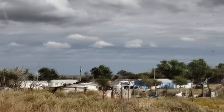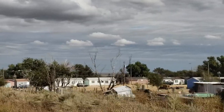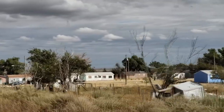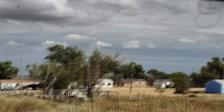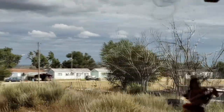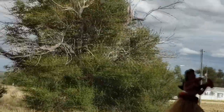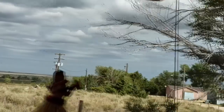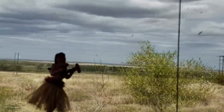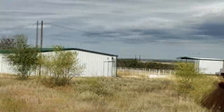Looks like there might be a couple of residents left here in town. I see a few cars, a few vehicles, I don't know. Pretty run down places. Must be the town outside of the little reservation here.